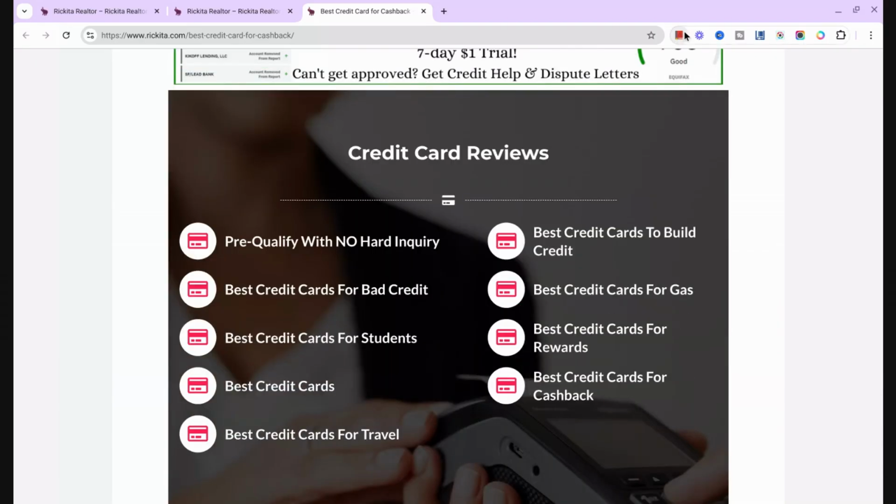Now I can go into more credit cards. Definitely look at these different lists. Those are the two I think for really beginners, students, cash back. This next list I'm going to show you is just my favorite overall list, because it has so many credit cards and personal loans on it, and that's the pre-qualify with no hard inquiry. So let's go ahead and click that.